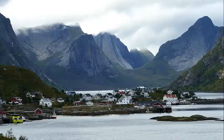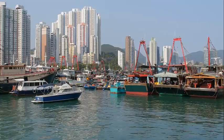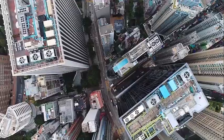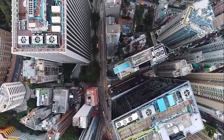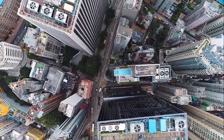Aberdeen Fishing Village. Aberdeen Fishing Village, often simply referred to as Aberdeen, is a historic fishing harbor located on the south side of Hong Kong Island. It's known for its traditional stilt houses, vibrant maritime culture, and the contrast it offers to the modern cityscape of Hong Kong.